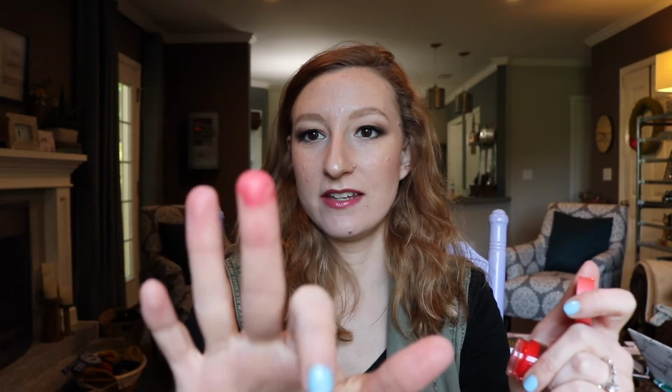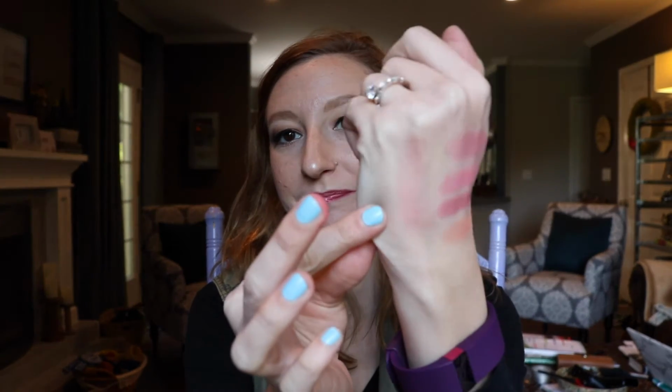And the color is nice. But first of all, this packaging, I can barely get my finger in there, and it is very pigmented. But then when you put it on your hand or your face, it just kind of shears out, so it's really not that pigmented. So you have to build it up. And honestly, the packaging in general just frustrates me because I can't get a brush in there, and I have to dip my finger in there and try to get as much product as I can, and it's just a little bit too much work for me.